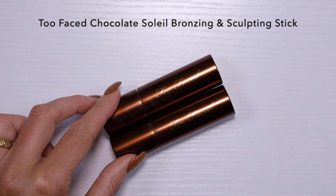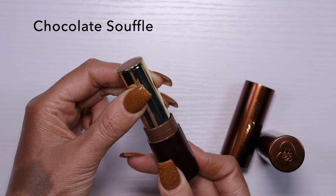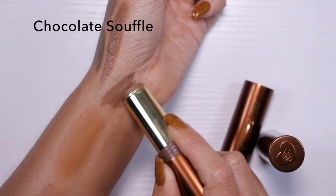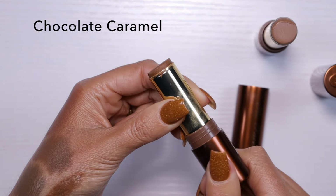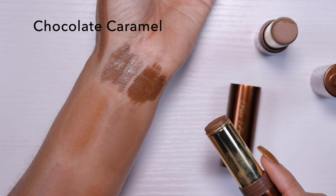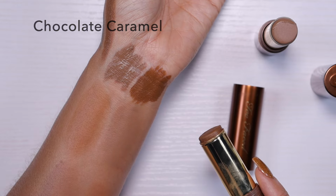The Too Faced Chocolate Soleil Bronzing and Sculpting Sticks. I have two shades of this. This is the shade Chocolate Souffle. This is a little bit light for me. It has like this neutralish undertone that kind of pulls cool on me. I like the shade Chocolate Caramel, whatever you want to say. This is the shade I like for myself. It's a bit warmer, super duper pretty.